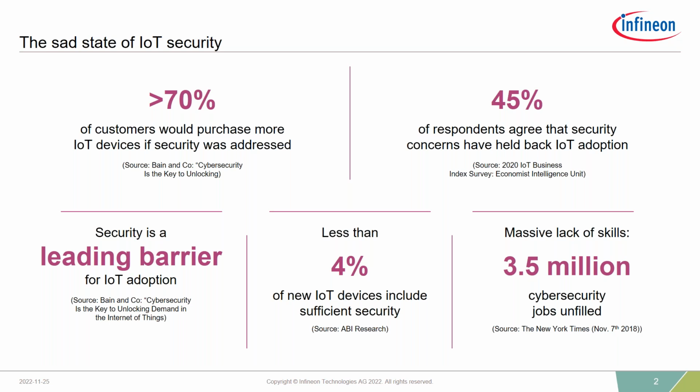The problems there are wide, but some of those problems are definitely also around security. This is about those typical security concerns our customers have, which causes friction in the adoption of IoT out there. As you see, 70% of the customers would purchase more IoT devices if security was addressed. So there's a lack of knowledge about security. We also see in the OEMs problems: they could not fill all the open positions in terms of security.